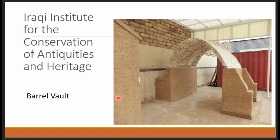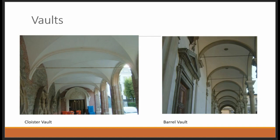We go back to the end here, and the Iraqi Institute, this is the students building a barrel vault. A barrel vault is really nothing more than a series of arches side by side, so it works under the same principle. There are many examples throughout Europe and here in the States where these vaults are used, and some of them have tie rods, and some of them are treated just as simply as arches, but it's all about horizontal thrust. So there are many to this.